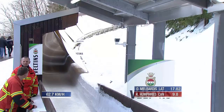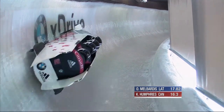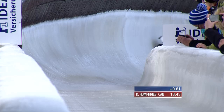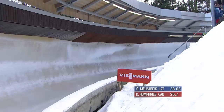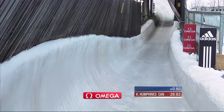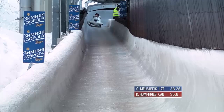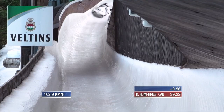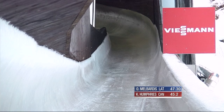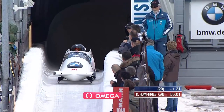Speed 63 flat, 62.7. They've been working really hard on their aerodynamic positions. Kaylee with that perfect aerodynamic profile. 8/10 down, very clean. And again, every person that's come down this track has come down faster than they've ever come down the track before. So everybody's had their hands full, especially down here at 11, 12, and 13. Kaylee's pretty good. She certainly knows how to drive this track. Of course, she raced in the women's race last weekend and in the team's competition.